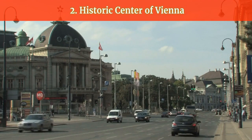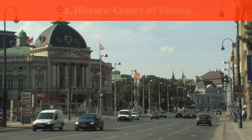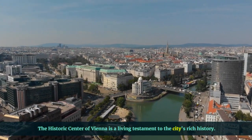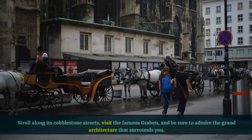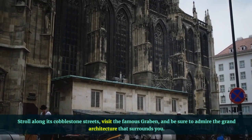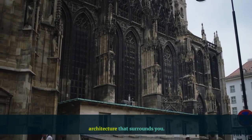2. Historic Center of Vienna. The historic center of Vienna is a living testament to the city's rich history. Stroll along its cobblestone streets, visit the famous Graben, and be sure to admire the grand architecture that surrounds you.